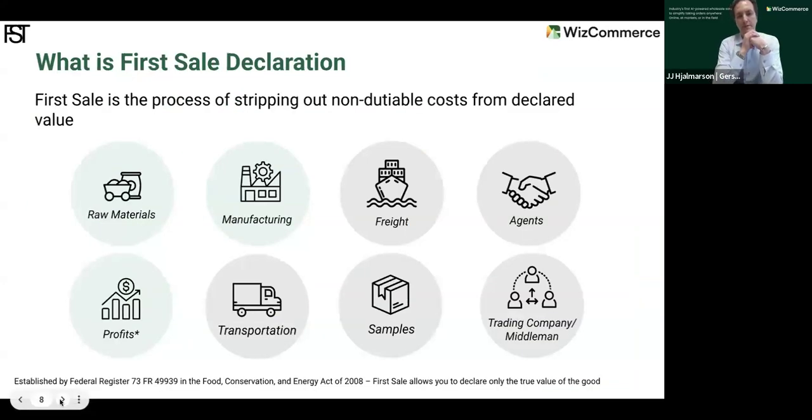So first sale specifically is the process of identifying dutiable versus non-dutiable costs in your product. The way that U.S. Customs and Border Patrol defines dutiable cost, this is getting really into the weeds, actually dates back to the Food Conservation and Energy Act of 2008. It allows you to identify non-dutiable costs in your goods and strip that out of what you report to U.S. Customs and Border Patrol. The really easy example that I give to understand is trading companies.